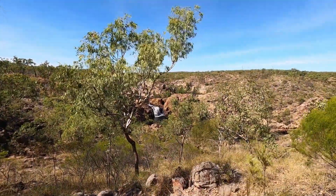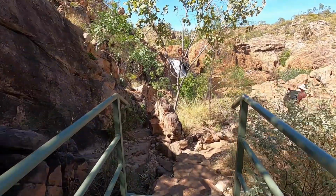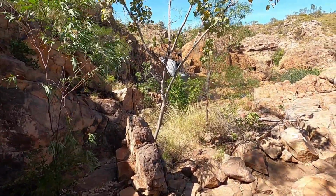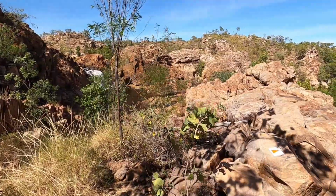That's the first view of the falls. Pretty noisy, sounds like there's a lot of people down there. Yeah, and when it does get a bit rocky, they give you sort of ladders and handrails, little bridges and all sorts of things. So yeah, it's very easy. You see why it's such a popular spot, this.